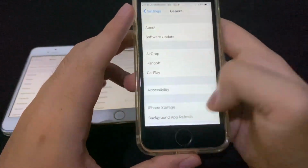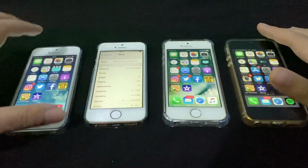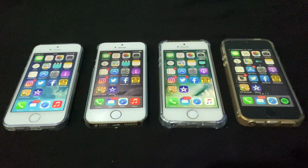That introduced the exposure notification right here. So I actually did this video with iOS 12.4.9, but in the middle of editing, iOS 12.5 came out. So here I am redoing this video again. All right, without further ado, let's do the speed test.